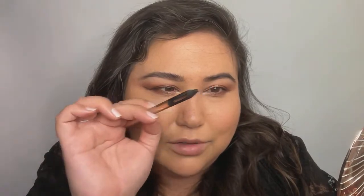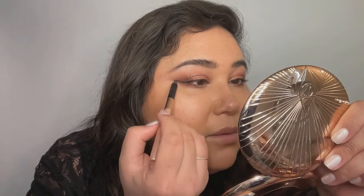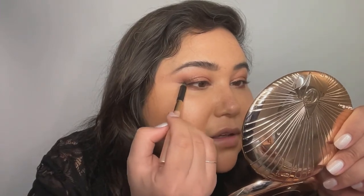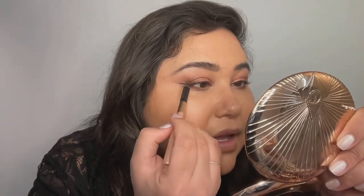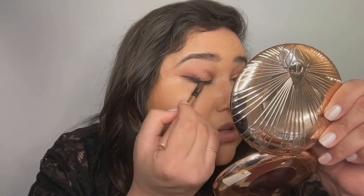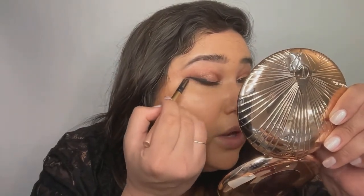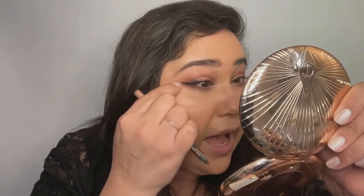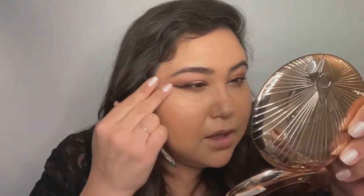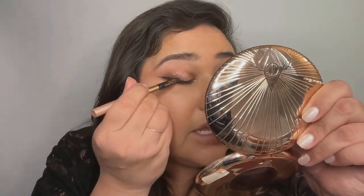And now I'm just going to create like a martini glass. You know how a martini glass looks like a sort of upside down triangle? So with my eye open, I'm going to draw this line going into my eye, like that. See? And then I'm just going to fill it in. Don't worry if it looks crazy. For me, I have a hooded eye, so what I end up creating is what we call a bat wing. And listen, I probably should have had Q-tips handy. But I'm going to fill it in.